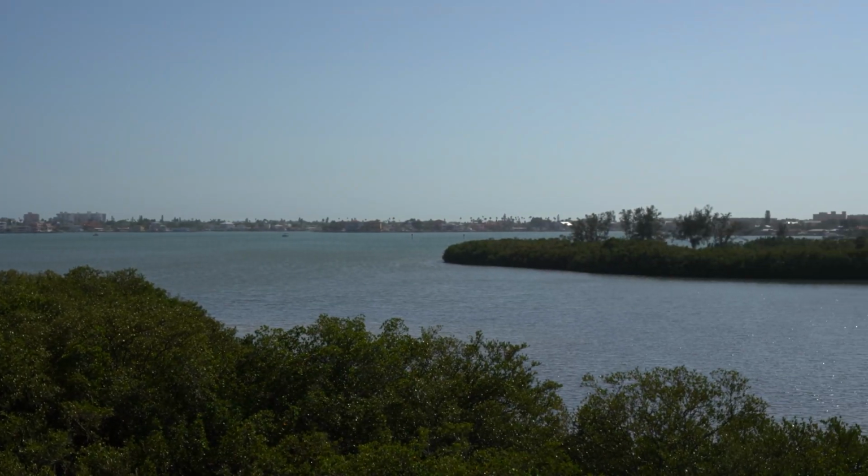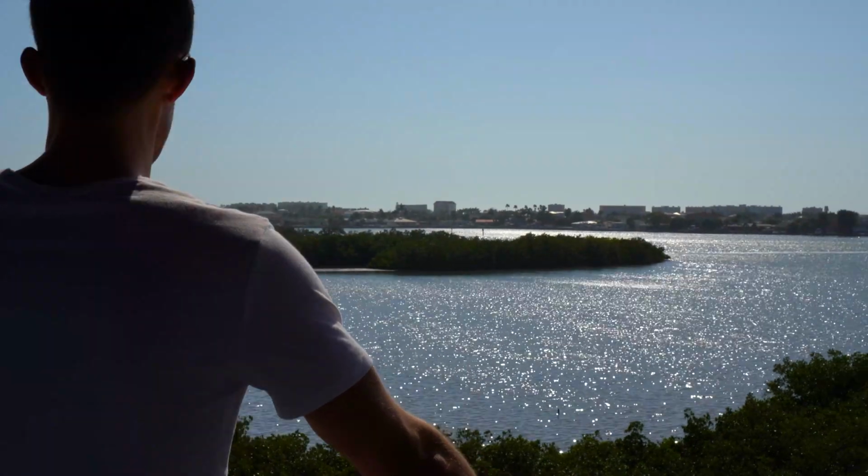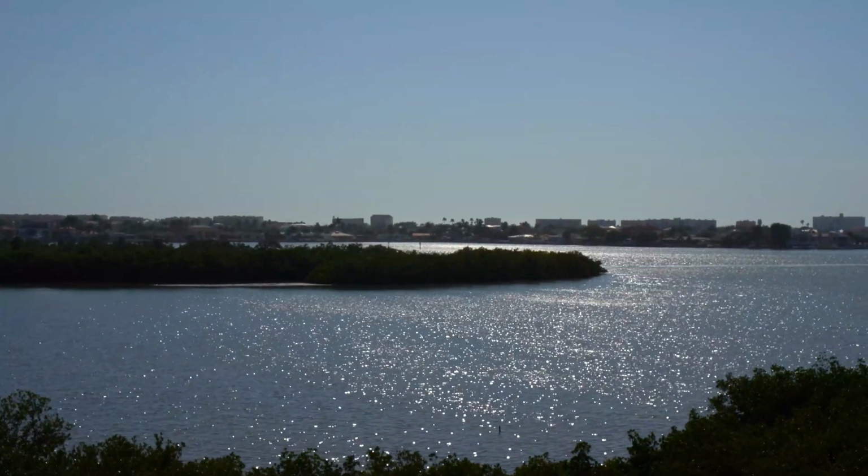And don't miss out the views from this tower here. It's about 35 feet up, and it's probably the most gorgeous view here in the park.